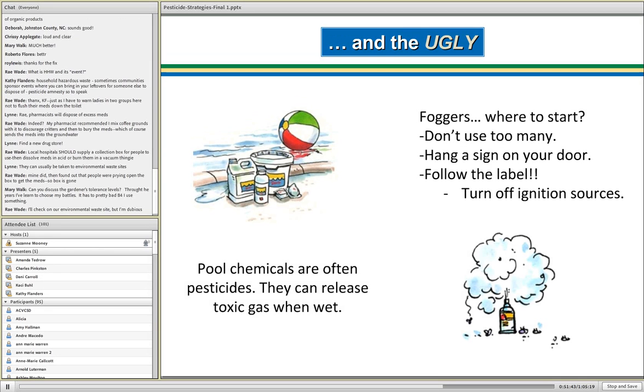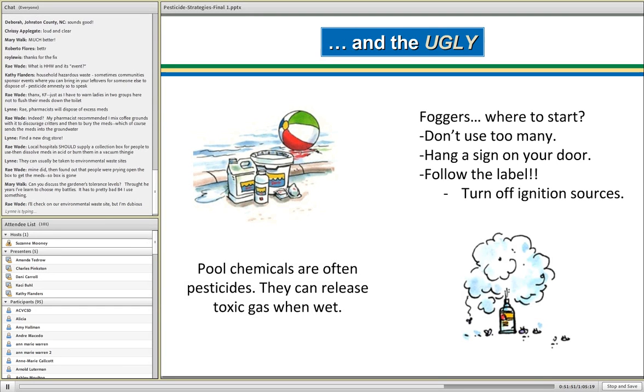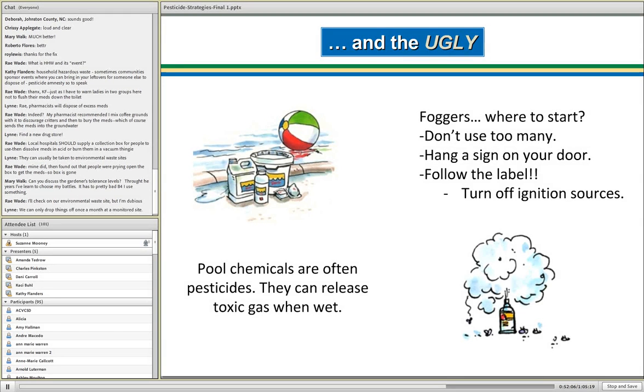With foggers, I'm not sure where to start. There's so many ways foggers can go wrong. First of all, don't use too many. Hang a sign on your door. The reason to hang a sign on your door that says insecticide is that many times this has happened where a neighbor calls and says, I think there's a fire in my neighbor's apartment or in my neighbor's house. The fire department comes and they see what looks like smoke inside, and they charge in and they get a big face full of insecticide.